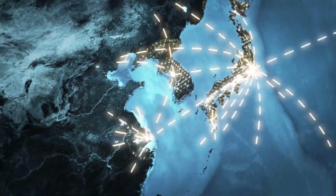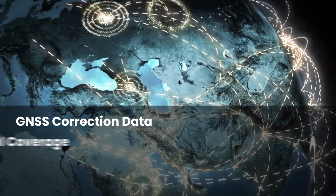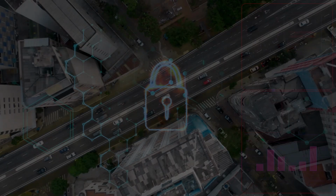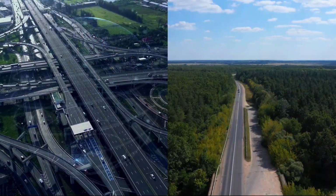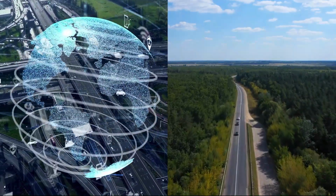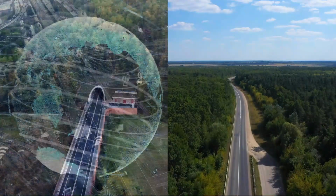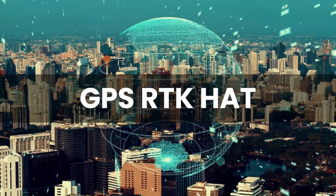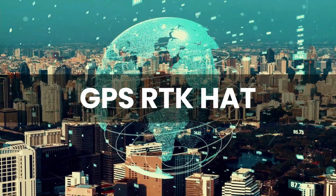Apart from centimeter-level accuracy, this GPS RTK HAT also features GNSS correction data, global coverage, concurrent reception of GPS, GLONASS, Galileo, and BeiDou. When compared to other GPS modules, this device improves position accuracy in busy cities or covered areas. Continuous positioning is feasible even in metropolitan areas with weak signals as well as in places with no signals at all, including short tunnels and parking garages. This u-blox GPS RTK HAT is the finest option for autonomous robotic applications that need accurate positioning under challenging conditions.